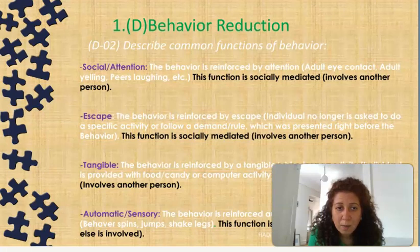Escape. Escaping is basically when you try to give your child a demand or something to do and they try to escape it, so they engage in problematic behaviors. And usually we reinforce this behavior by taking away the demand. So if you're asking your child to do homework and they start crying and running away, and then you decide to say, okay, fine, you don't have to do your homework now, you're delaying the task, or you're even asking them not to do it at all, this way they escaped it. So that's the second function of behaviors, to escape something.